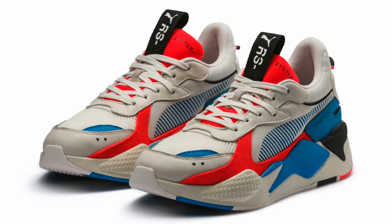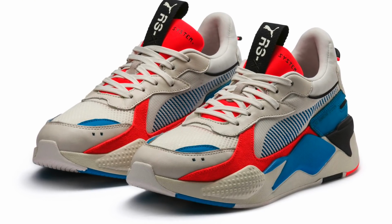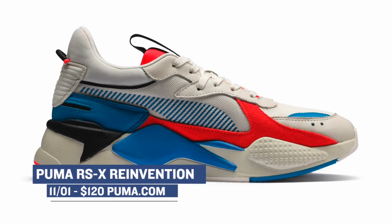Taking a look at something brand new, Puma is dropping the RSX Reinvention. Now, these are a new model coming from the Puma folks, and they actually have some big plans for this model dropping over at ComplexCon this weekend. This pair here will cost you $120, but make sure you keep your eyes peeled because they have some stuff coming, and I think you're really going to like it.